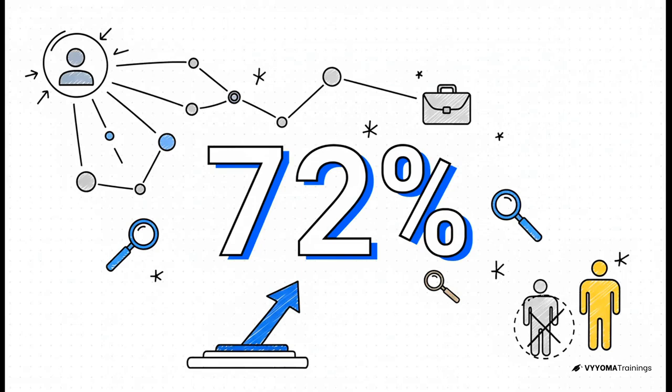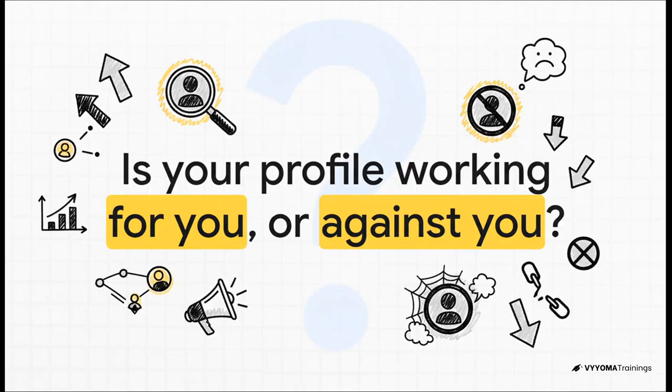And look, this isn't just a gut feeling. A massive 72% of companies are actively using LinkedIn to find and hire people. It's not just some networking site you check once a month. It's the main arena, the primary battlefield for talent. If you're not playing the game right on LinkedIn, you're pretty much invisible to most employers out there. So that brings us to the big question, the one you've got to ask yourself right now. Is your profile actively pulling in recruiters and screaming your value from the rooftops? Or is it just kind of sitting there, maybe a little outdated, and possibly even pushing opportunities away? We're going to fix that.